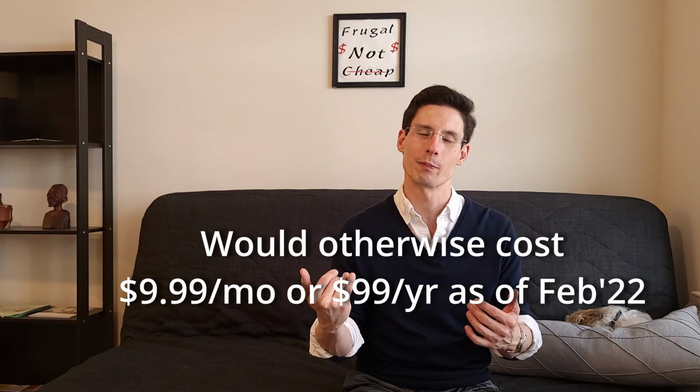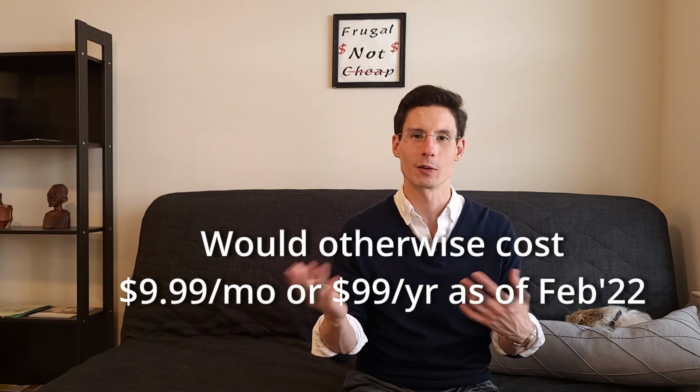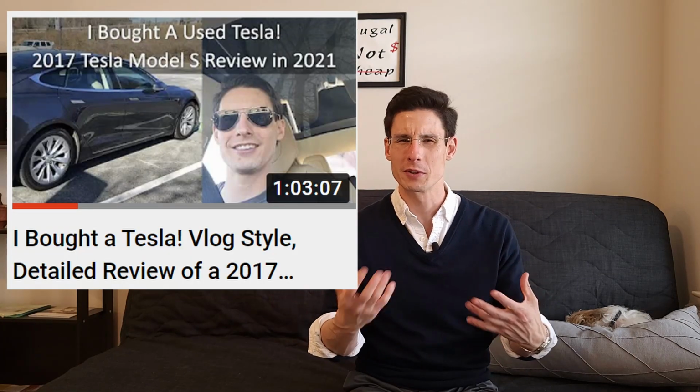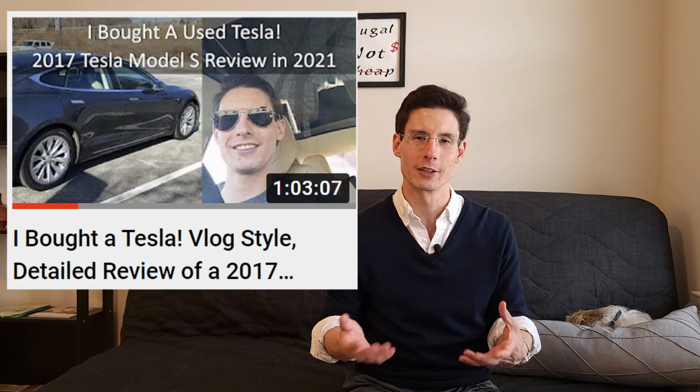Not only that, but the car came with free premium connectivity. So I get the LTE signal free from Tesla, so I can watch Netflix and all that stuff. It also came with Navigate on Autopilot, which I think was an option for about $5,000 at some point. And of course, for peace of mind, the car came with an 8-year unlimited mile warranty on both the battery and the drivetrain.